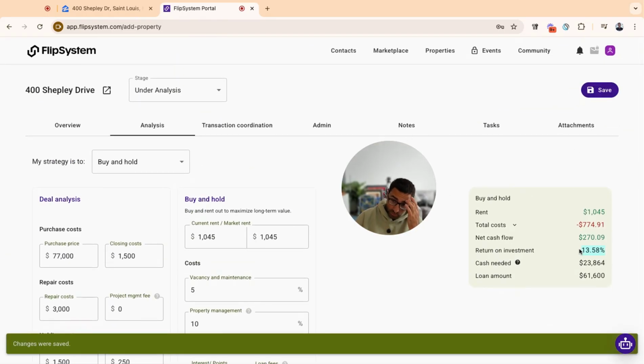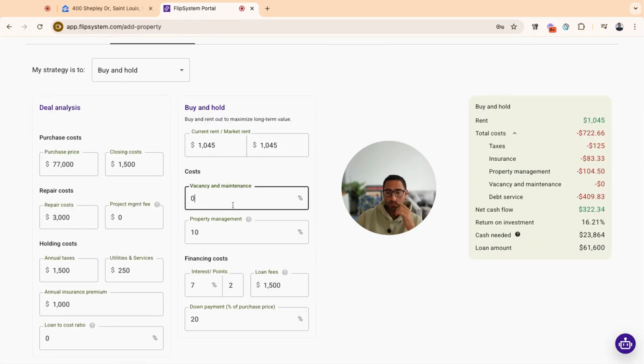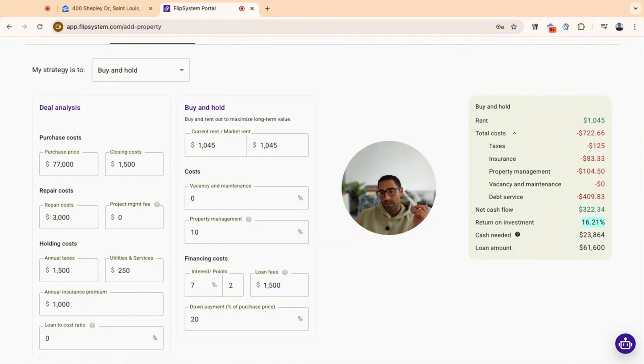So this is around a 14% cash on cash return, which is pretty good. If you remove the vacancy and maintenance, we're looking at a 16% ROI, which is very, very good. Okay. I want this number to be above 8%, 10% typically. The amount needed to buy this property is $23,000.